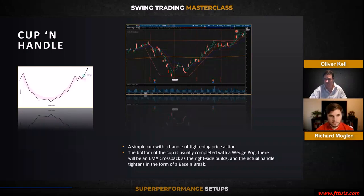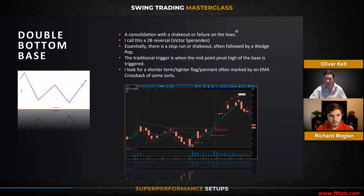Then next, I would say is the double bottom base. So this is a consolidation again with a shakeout on the lows. I personally call this shakeout a 2B reversal. It's a term that market wizard Victor Sperandeo, I read about in his books. Highly recommend both his books that I've read, Trader Vic 1 and 2. Definitely read those. You can actually learn a lot about trading events and policy and stuff too.